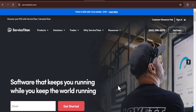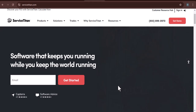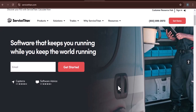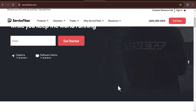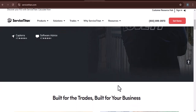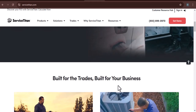You're a busy service business owner. You're juggling schedules, managing crews, and trying to keep your customers happy. And then there's the paperwork. Invoicing, paying bills, tracking expenses. It can feel like a never-ending cycle. Wouldn't it be amazing if there was a way to streamline all that? To automate some of the most time-consuming tasks? Well, that's where integrations come in.